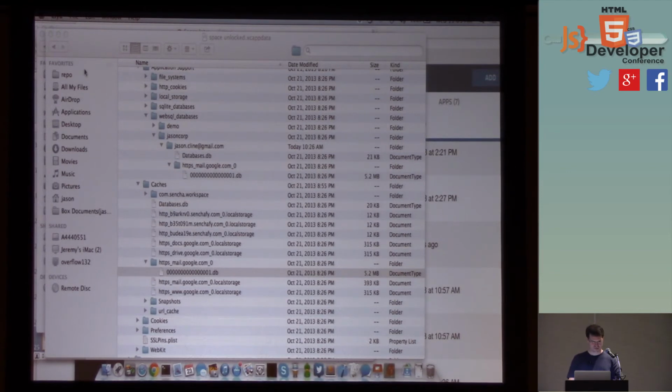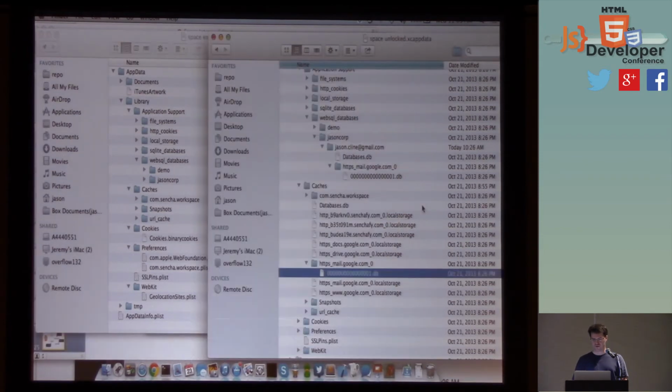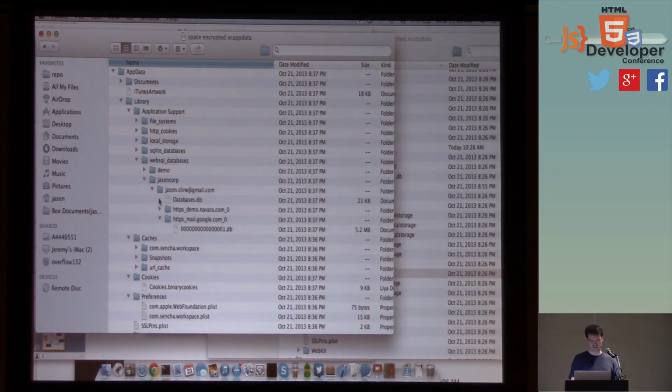But in contrast, what we do in Space, like I said, so this is the running version. This is what the web view is doing. And so then I put the app into the background and then took another snapshot of the app, what you'd normally find if the app was off. And so everything disappears from the caches folder, except for some stuff that we don't really care about. And over here in the application support directory, we have the place where we put all of our stuff.